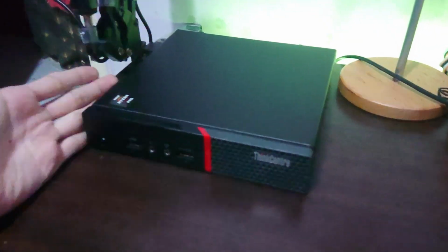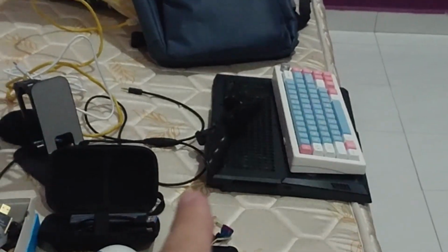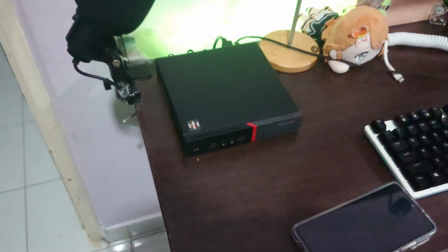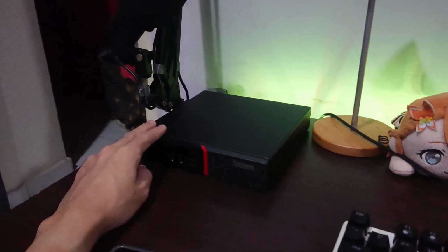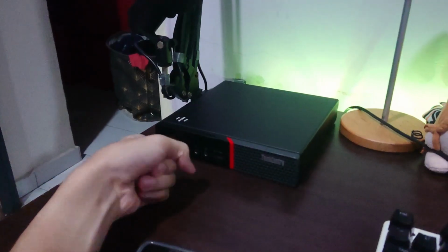Anyway, I got it all hooked up to the power brick and the DisplayPort cable to my monitor here. And as you can see, my laptop's missing because my laptop doesn't have a RAM. And I do have my own wireless mouse and my wired keyboard hooked up, for now at least. I don't have a media center set up right now. Once I get a new TV for it, the M715q is ready to be used as a media PC. So, let's go ahead and turn it on.